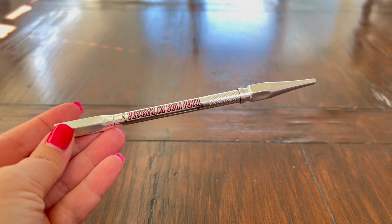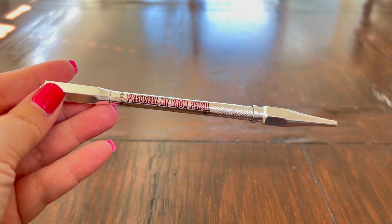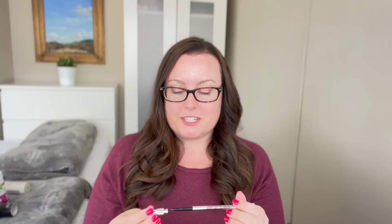Okay, so the next one is the Benefit Precisely My Brow Pencil. I don't know, Number 2. That's the one that I have for my color brows, and it's a perfect match. It does darken them slightly, because my natural brow is actually a little bit lighter than this, but I enjoy the fact that this actually does darken them, because it gives it more shape, more definition, and what you're actually wanting to do when you define your brows with a brow pencil.